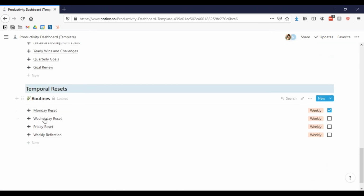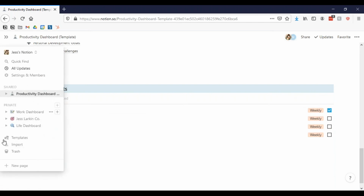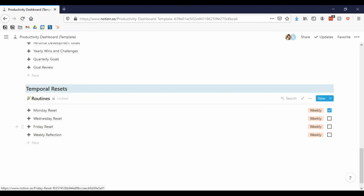And then last but not least, I have my temporal resets. I mentioned these in our first webinar about doing a quick reset a couple times a week just to make sure that you're on track. So my resets include things like clearing out a public inbox that I have to manage. Maybe it's checking invoices in my mailbox and forwarding those over to accounting, things like that. So that's where I keep all of this information here.